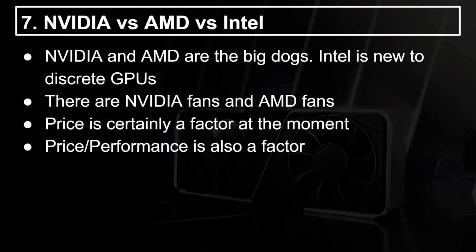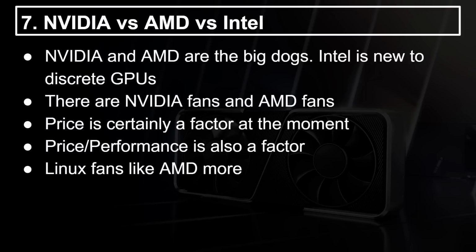Some of these cards are very expensive for what they offer. Is it worth paying that much? Is it better to get an alternative from AMD rather than NVIDIA, or NVIDIA rather than AMD? You have to look at the pricing and the performance yourself and see which side you like. Now, Linux fans, to be honest, like AMD more because their drivers are certainly more transparent, more open source, and NVIDIA, although they have released, in quotes, an open source driver, and I've got a video about it here on this channel, still Linux fans favour AMD more.